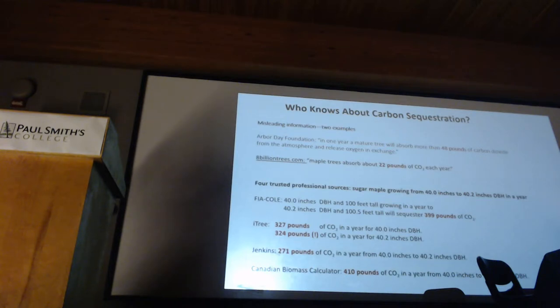Taking a sugar maple growing from a diameter of 40 inches in 1 year to 40.2 inches in the next year. That's diameter breast height. So that's not much of a change in diameter over the time, but let's see what happens to it. In one model that I use quite a bit, which I call FIA or FIACOLE, Forest Inventory Analysis Carbon Online Estimator Program, that a model was developed to support. Here's what we get. If we go from, let's say, 40 inches and 100 feet tall to 40.2 inches and 100 and a half feet tall, then in that 1 year, the additional carbon dioxide sequestered would not be 48 pounds or 22, it'd be 399. Well, that gives an individual tree a little bit more of a role.